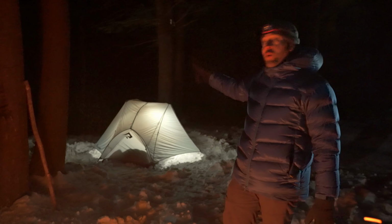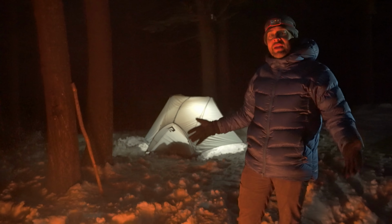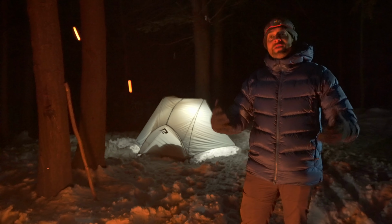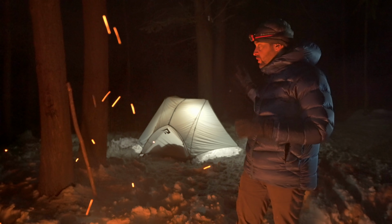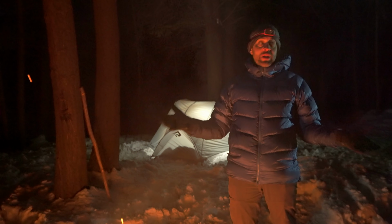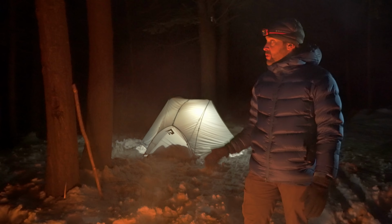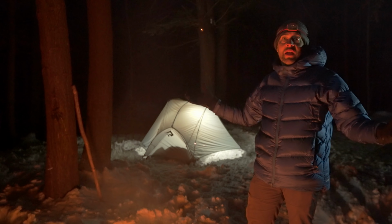So, right before bed, do some jumping jacks, do some more camp chores, do something to get that core temperature moving and raising up again, so that when you get in your tent and you're planning on sleeping through the ice cold winter, you're going to actually be warm out the gate, and you're going to stay warm inside your sleeping bag.